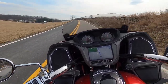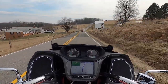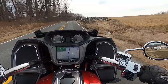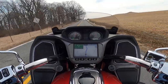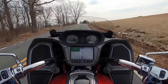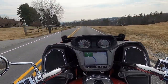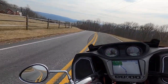A lot of snow and ice in February, so riding little roads like this, you want to be careful. Make sure the road's not chewed up. I rode out to one of my favorite twisty roads a couple weeks ago, well, maybe 10 days ago, to try filming with just Challenger engine noise. And the road was in such bad shape after the winter, I couldn't do it. I mean, potholes everywhere, pieces of tar all over the road.